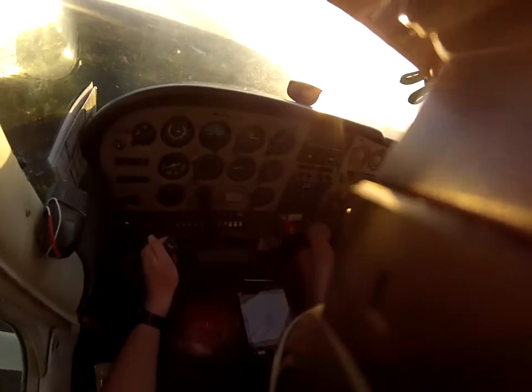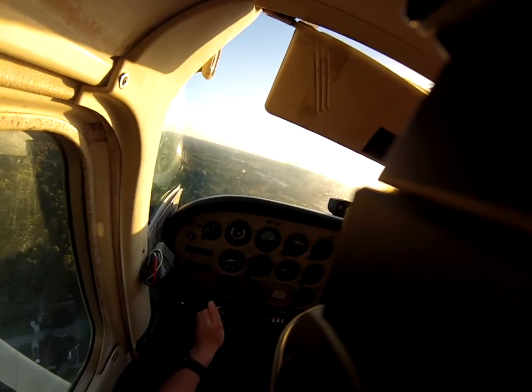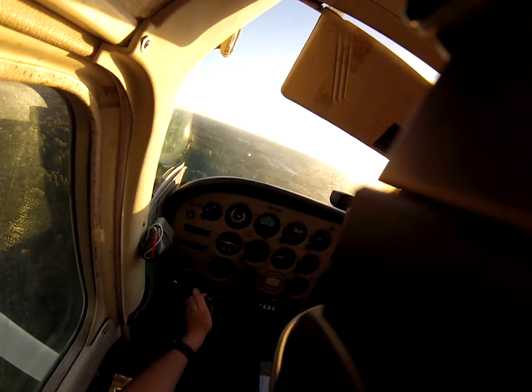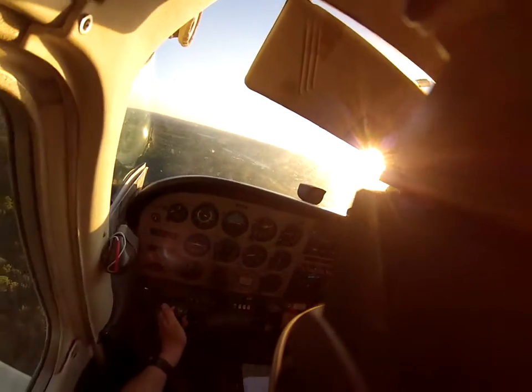All right, so when you're on an extended final like this, you're going to have a shallower approach path, right? Which will require some power. You can see all the way to the Blue Ridge out here.